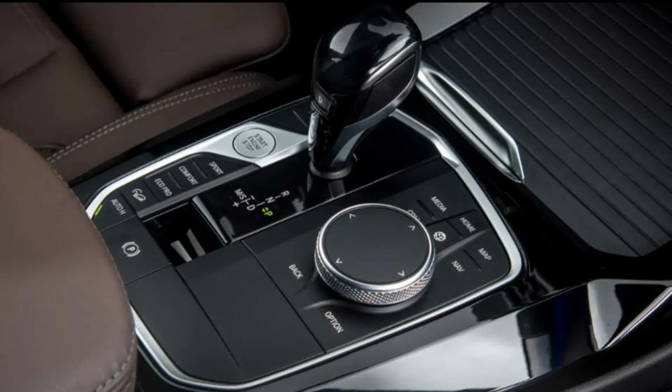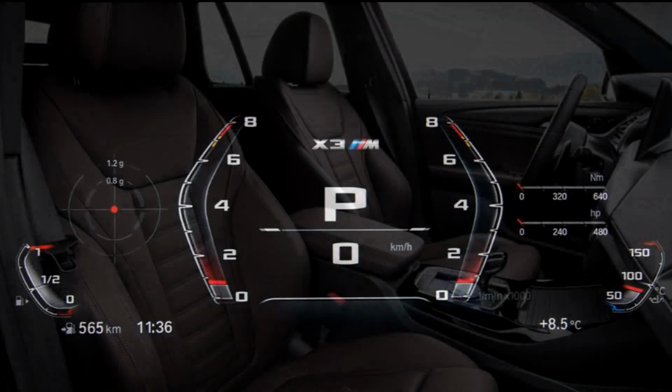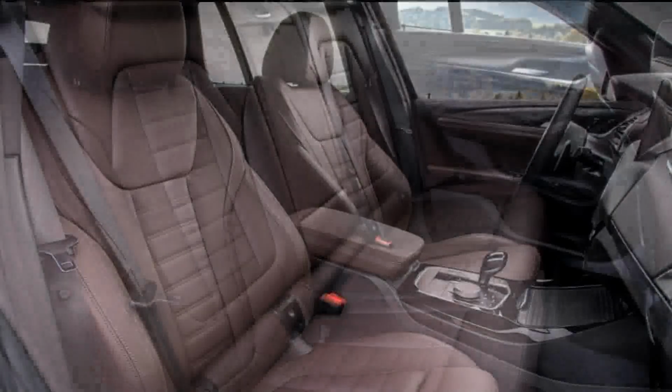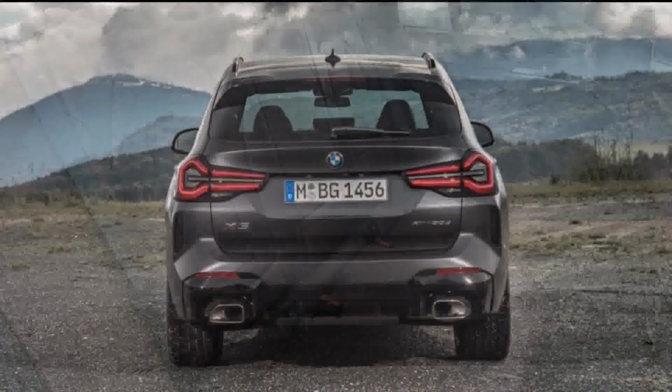Alas, the steering is typical of a modern BMW too. It's too easy to turn the wheel in the comfort setting, making it a little imprecise. The sport mode provides additional heft and quickness, but there's still not a whole lot of feel coming through the wheel. How comfortable is the X3?